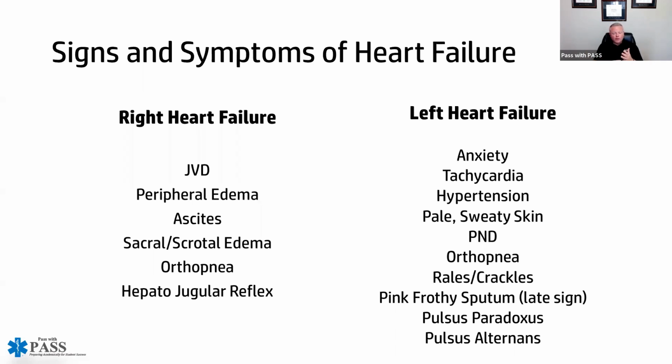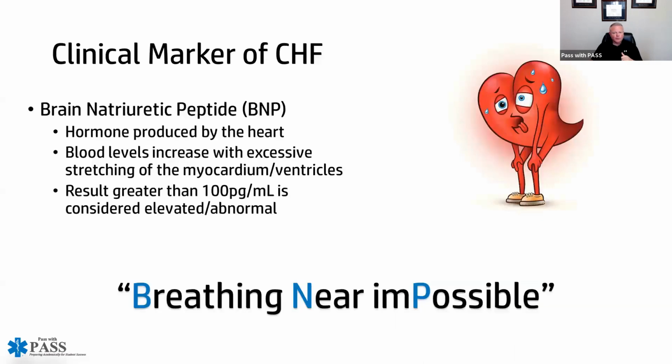So rales and crackles, hypertension, pale, cool, sweaty skin. I'm thinking left heart failure, especially if it is bilateral and they don't have a pneumonia or a fever to go along with that. If it's a right-sided issue, then you're going to see systemic edema that is present because the right side is backing up directly into systemic circulation.